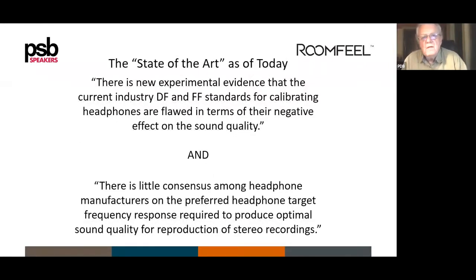These were some AES journal papers that Sean did. The state of the art as of today: there is new experimental evidence that the current industry diffuse field and free field standards for calibrating headphones are flawed in terms of their negative effect on sound quality. There is little consensus among headphone manufacturers on the preferred headphone target frequency response required to produce optimal sound quality for reproduction of stereo recordings.